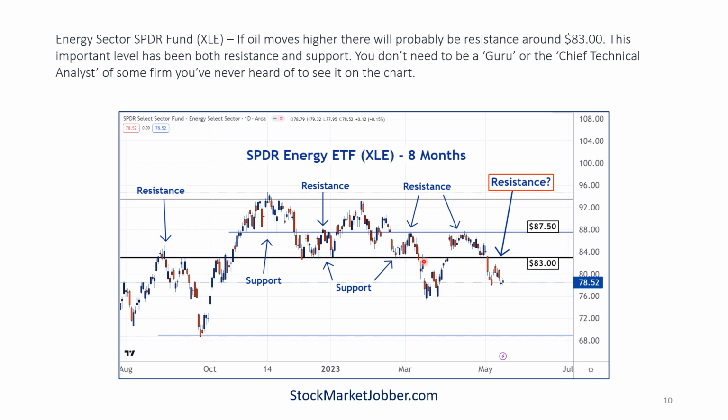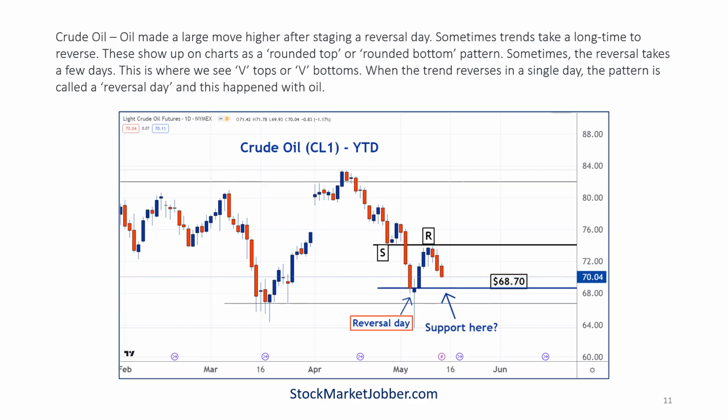Certain levels are more important than others. Resistance, resistance, support becomes resistance, resistance becomes support, support becomes resistance. If you know where these levels are, it will make your life so much easier and you'll probably become a profitable trader.